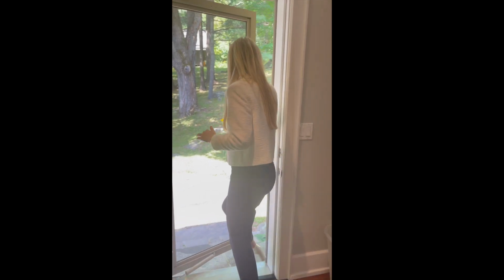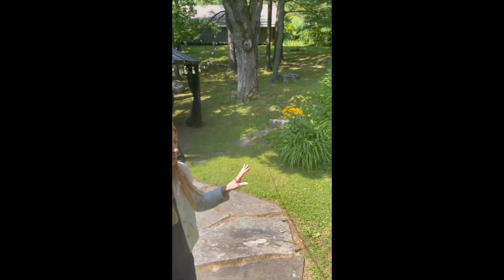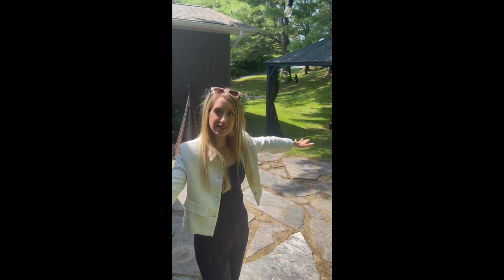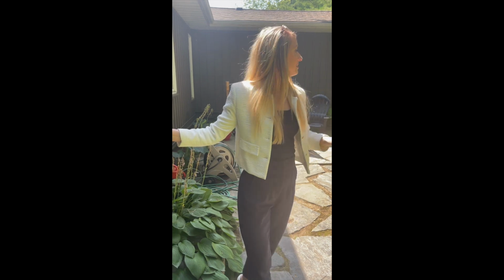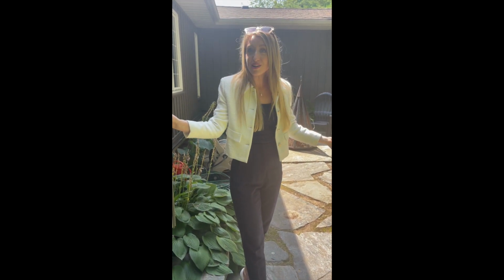So if I step out here, I'll just give you a really quick teaser. We've got this hardscaping. This is where you can bring vehicles right up to this area to have just a couple steps and level access, one level living. Behind on the other side is a Generac, which is a huge plus. It means if the power goes out, you're up and running again in no time. It is automatic. And this is just a lovely area that they enjoy as an evening fire pit area.